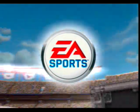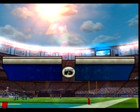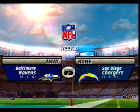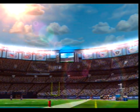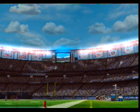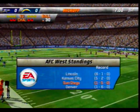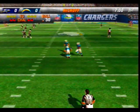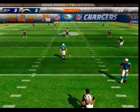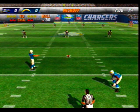We're live from Qualcomm Stadium in beautiful San Diego, California. Welcome to a game featuring two teams from the AFC. San Diego matches up against Baltimore. They're lined up for the kickoff, so let's get today's game started. Simpson looks like he's just about ready to kick this one off.